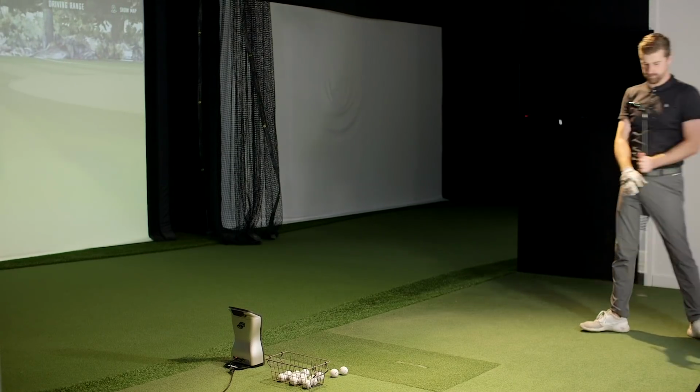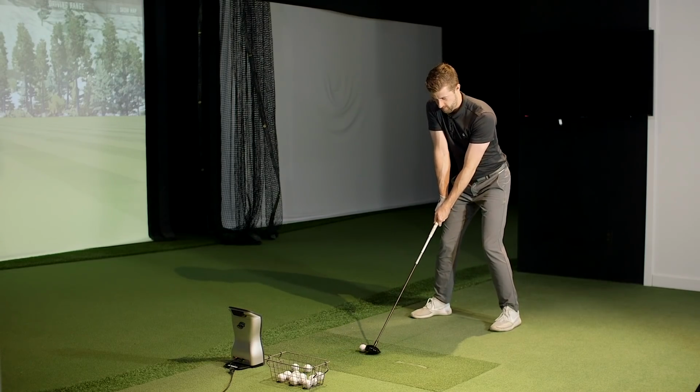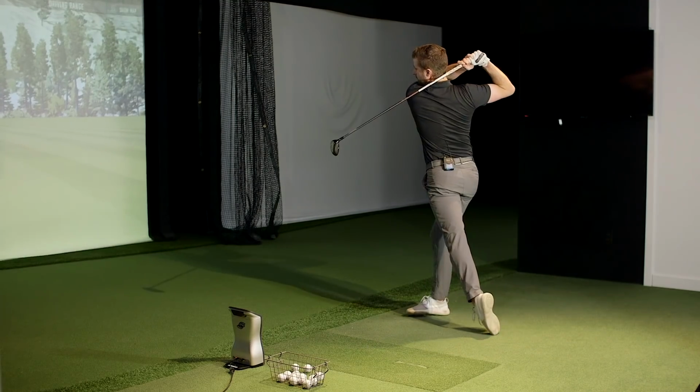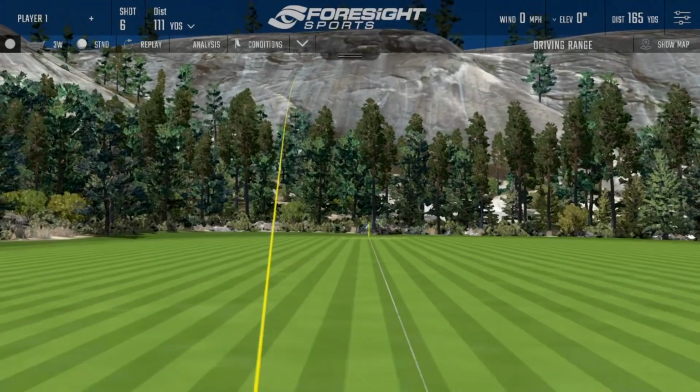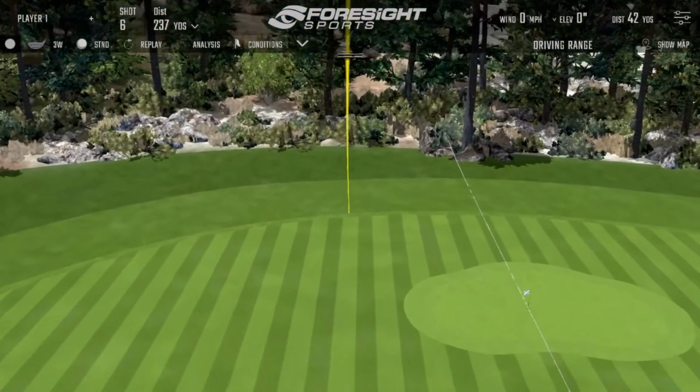Cool. Okay, so let's test it against yours. I'm curious about this left to right element. Yeah. Whether that's a bit of lie angle, a bit of face angle. Obviously, this is your complete setup right now. No pressure. Yeah, that's a draw, but it's starting left at least, which I prefer.